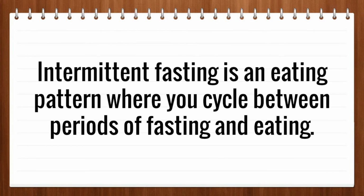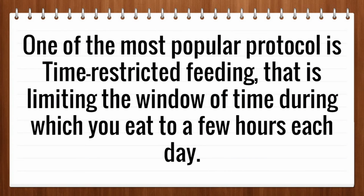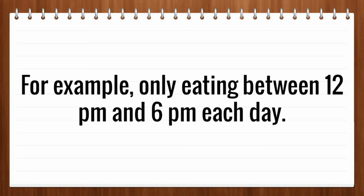And now, I'm going to share with you how one simple diet adjustment combined with these smoothies helped make my weight loss journey a lot easier. Have you heard of intermittent fasting? Intermittent fasting is an eating pattern where you cycle between periods of fasting and eating. One of the most popular protocols is time-restricted feeding, that is limiting the window of time during which you eat to a few hours each day. For example, only eating between 12 p.m. and 6 p.m. each day.